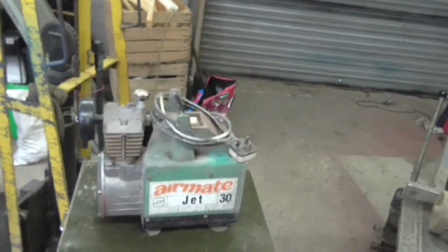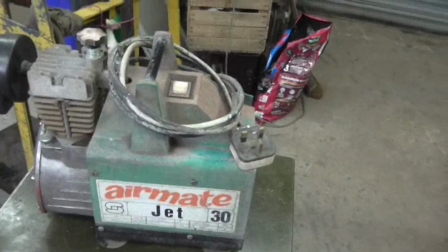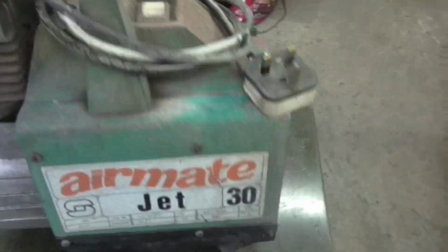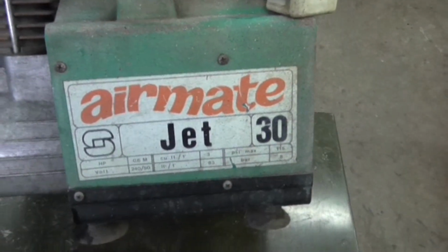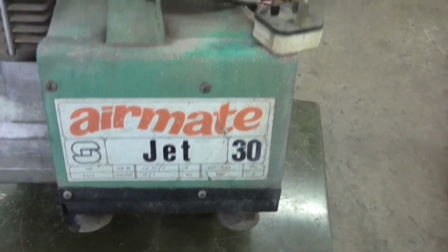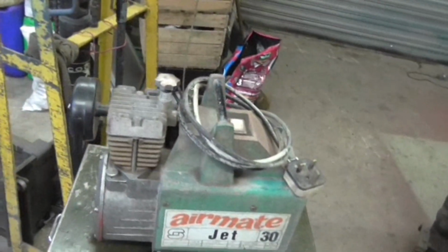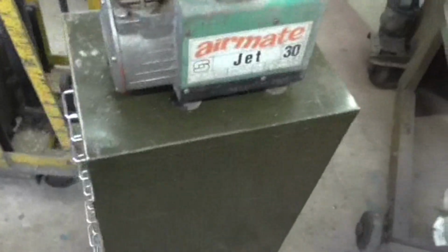Afternoon folks, Monday, and here we have another little gem for sale. It's an AMH Jet 30 compressor, and it's in good working order. Something that I don't need because I've got compressors to cobble dogs with. So I'm going to take some pictures of it and get it slapped on.